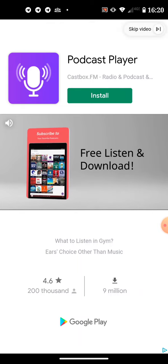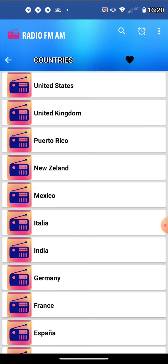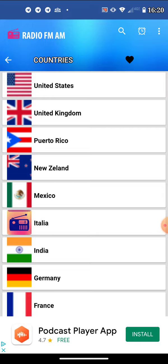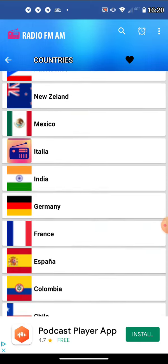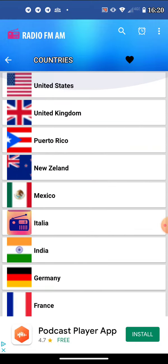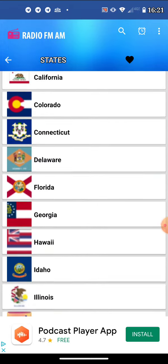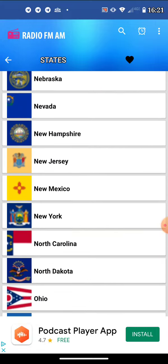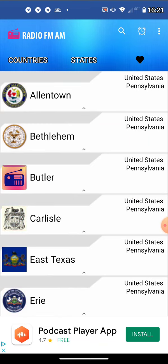This is one app you won't want to skip. Sorry for that. See, we're here. We have different radio stations, so I can listen to radio stations all over the world. The United States, United Kingdom, anywhere. It has the United States two times. You have different states in the United States: Alabama, Alaska, Delaware, Georgia, and all that. Of course, I'm going to go into Pennsylvania. If I get to Pennsylvania, then you have different towns of Pennsylvania right here.